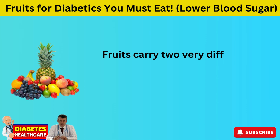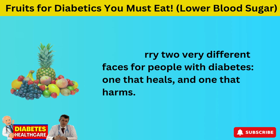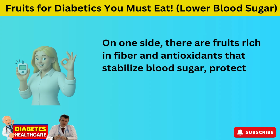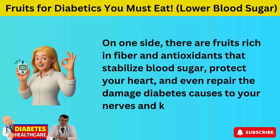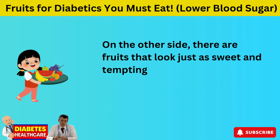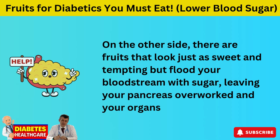Fruits carry two very different faces for people with diabetes, one that heals and one that harms. On one side, there are fruits rich in fiber and antioxidants that stabilize blood sugar, protect your heart, and even repair the damage diabetes causes to your nerves and kidneys. On the other side, there are fruits that look just as sweet and tempting, but flood your bloodstream with sugar, leaving your pancreas overworked and your organs at risk.